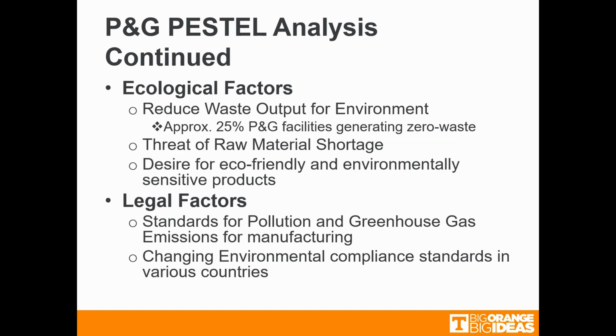Continuing with the PESTLE analysis, we look at ecological factors. Reducing waste output for the environment is a focus. Approximately 25% of P&G facilities generate zero waste. There is a threat of raw material shortage that P&G should be aware of since they are in the production business. And there's also a desire for eco-friendly and environmentally sensitive products.